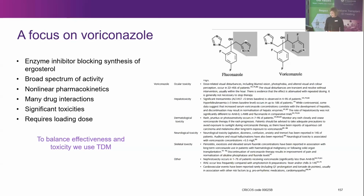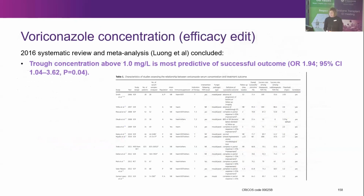That's just a list of all the toxicities there. So I just wanted to go through, to solidify in our minds, what our targets are and how pharmacogenomics can help us get to our targets quicker. So in terms of a lower limit of efficacy or effectiveness outside of the clinical trial setting, there was a 2016 systematic review that looked at all the different studies that had threshold toxicities, which is going to be very hard for you to see, and was able to conclude that a trough concentration above 1 milligram per litre is the most predictive of successful outcome.